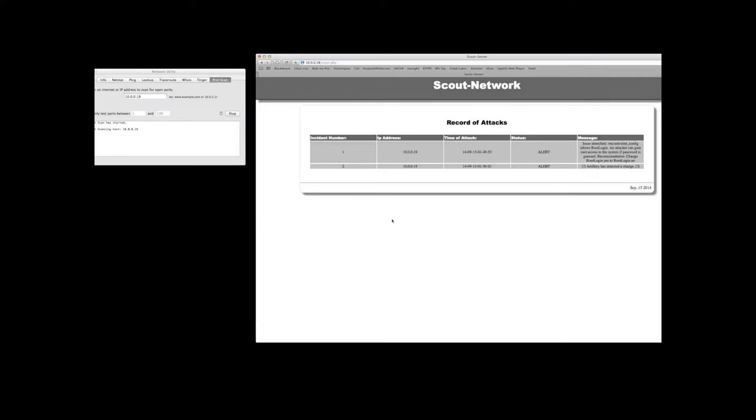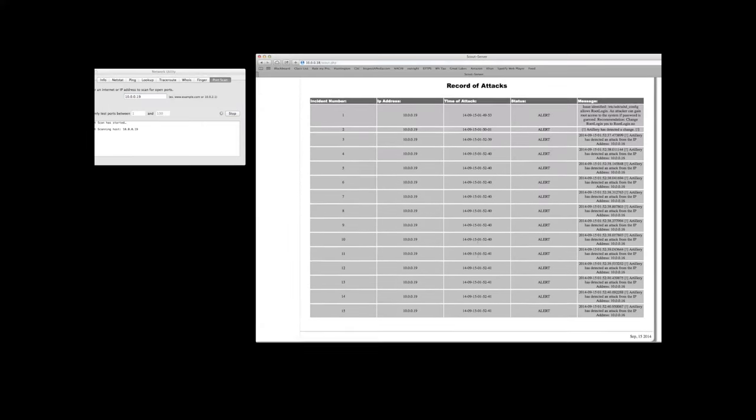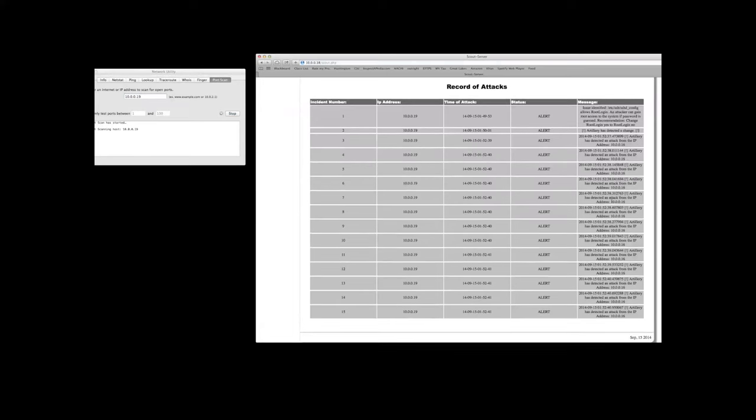So if you have a network with 10 Network Scout clients on it, they aren't all identical, just to blend in a little bit better.